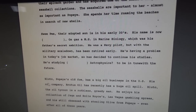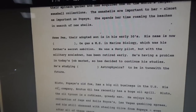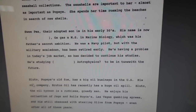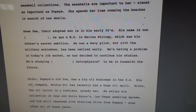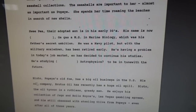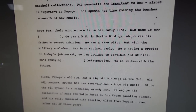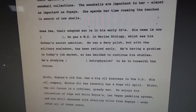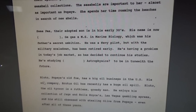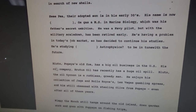Sweet Pea, their adopted son, is in his early 30s. His name is now, you can figure it out. He has an MS in marine biology, which was his father's secret ambition. That's interesting. He was a Navy pilot, but with the military scale down, has been retired early. He's having a problem in today's job market, so he has decided to continue his studies. He's studying, maybe astrophysics, to be in tune with the future.